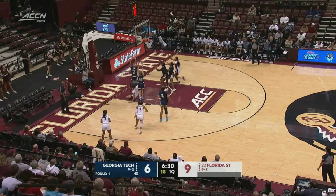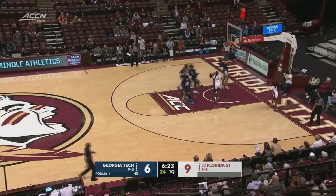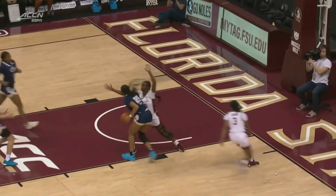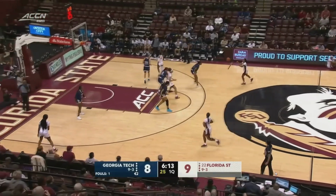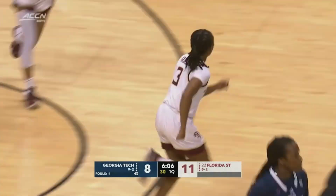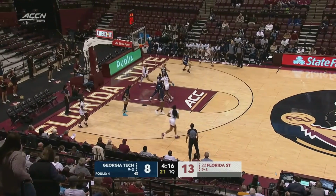For Georgia Tech, Pagetti with the Euro step couldn't get the lay-in, and back come the Yellow Jackets. Nice dump down pass to Tony Morgan. Nice transition opportunity here. Dunn finds Morgan. Ooh, nifty little move there from Omaria Gordon. Either the 1 or the 2 for Nell Fortner and Georgia Tech. That added depth certainly going to be of extra importance here today.